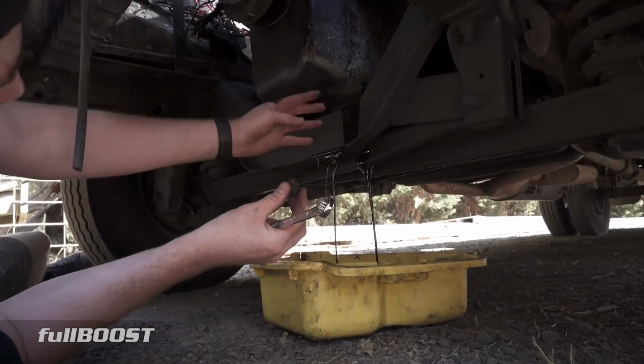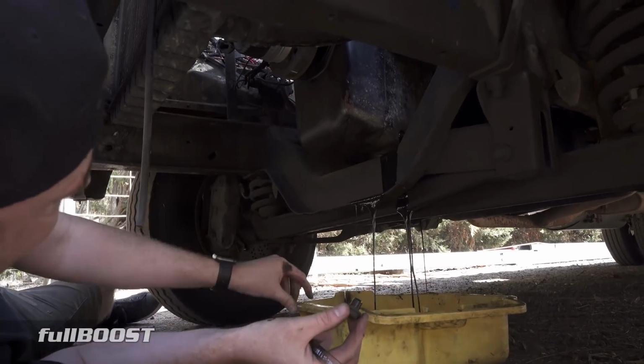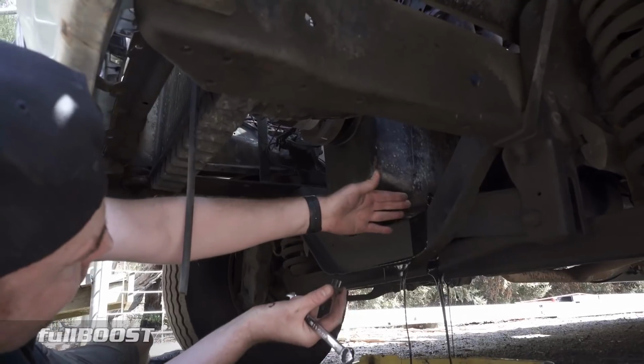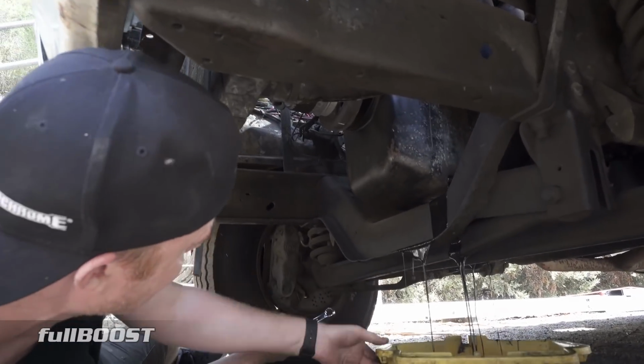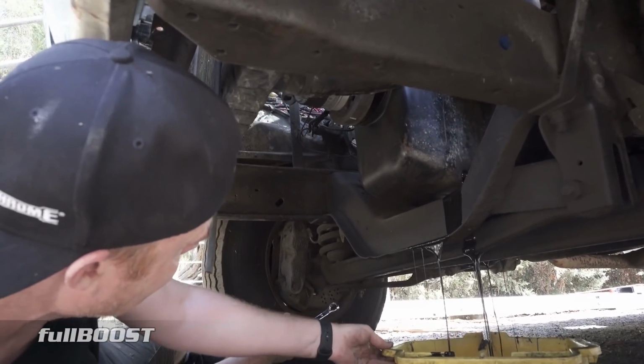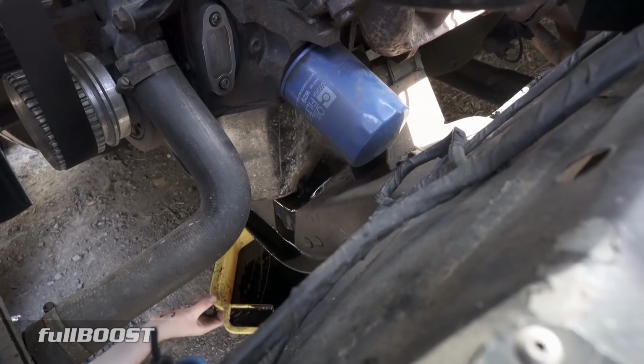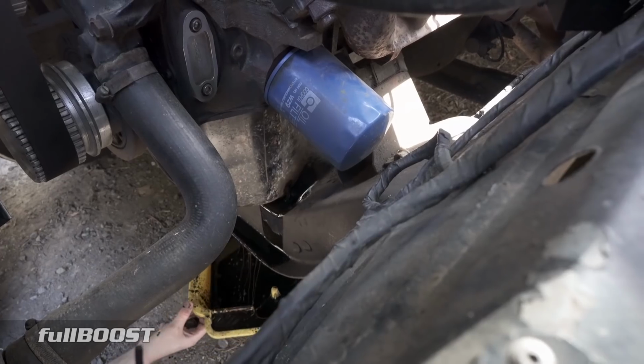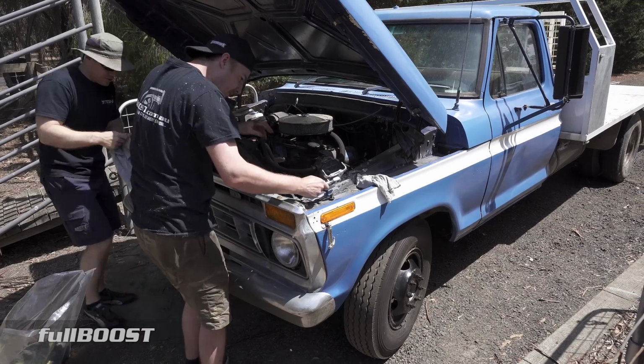Look at this. You can tell this engine's not factory, because the sump plug is literally right on top of the cross member. So now it's just pissing out oil everywhere. Just lubricating your cross member. Look at it blowing in the wind everywhere. I'm gonna get covered in oil. This is gonna be another monster.